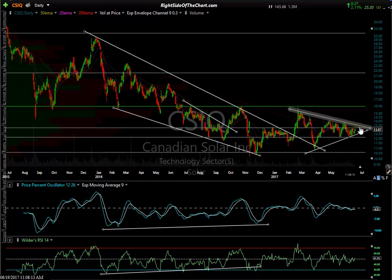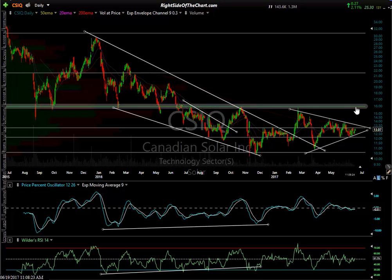Now, this downtrend line has more reactions. I do like this downtrend line that forms the top of that triangle. So your next buy signal would be a pop above this downtrend line, ideally on increased volume. 16 is still my initial target on that one, and then we'll just have to go from there and see how the sector looks.